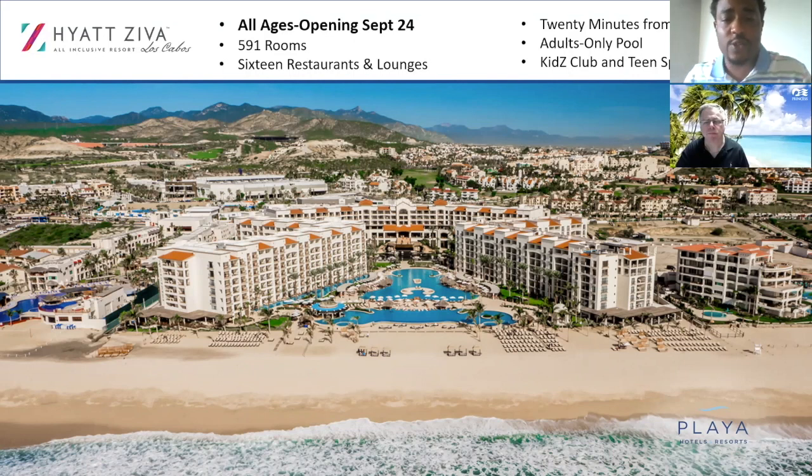Some key selling points for this property: it is located about 25 minutes from the airport. About 80% of the rooms on this resort have a fantastic view of the ocean. But what I love most about this resort is the space. It seems that it's big with 591 rooms, but when you're actually on property, it is very small compared to some of these other all-inclusive resorts, but it still allows you, the client, the opportunity to enjoy your vacation. If you want to be around fun and live entertainment, we have a section of the resort for that. But if you're looking for quiet, laying out by a pool just to read your book and relax and zen, we also have that as well.